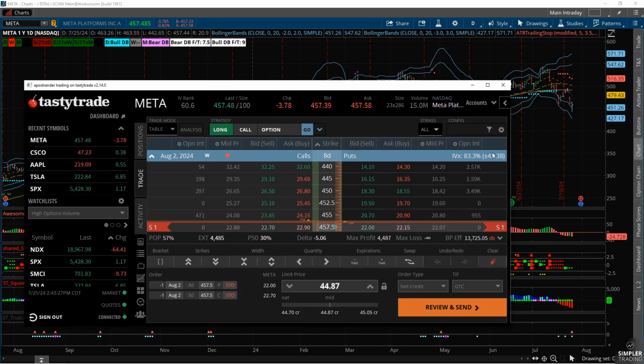And I would go out the anticipated range for the earnings announcement, that weekly expiration. So this is the week that the announcement happens. And as you can see, currently, the anticipated range is around $43 to $44. Now, this number may change by the 31st. So keep that in mind. You want to go based off what the anticipated range is.